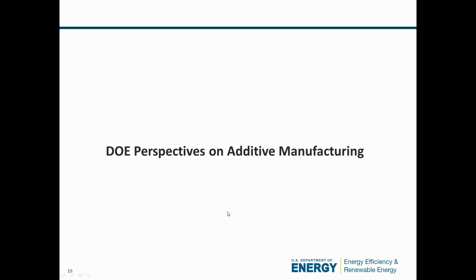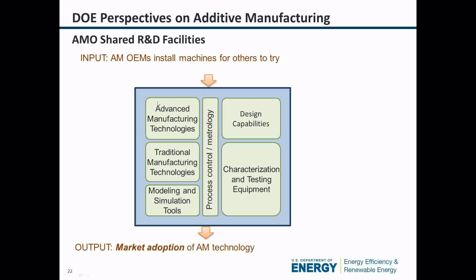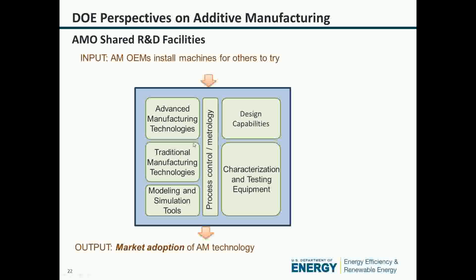So here's the same thing in writing. We define additive manufacturing as a key cross-cutting innovation technology. So that's a little bit of why we're focusing on additive manufacturing, and this is a slide just to quickly demonstrate how we do that. AMO's investments in additive manufacturing are through shared R&D facilities. So basically, this, which is symbolized by this box here, is essentially infrastructural.